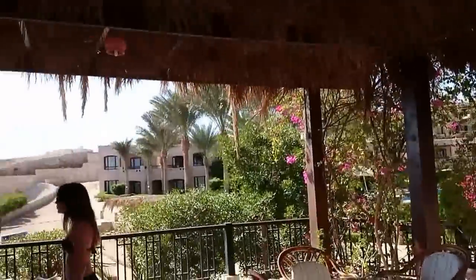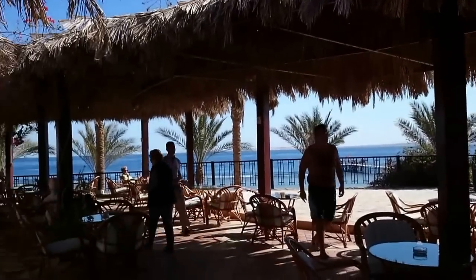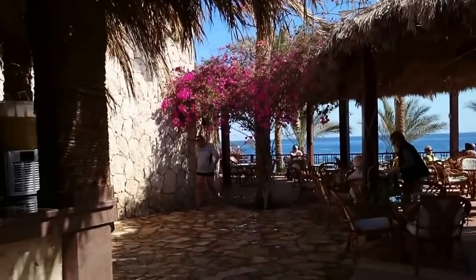Now we're in the actual beach bar, where you can see about 11 o'clock you can have some pizza and you can have some chips in between breakfast and dinner if you wish, and you can have a cup of tea or a drink.